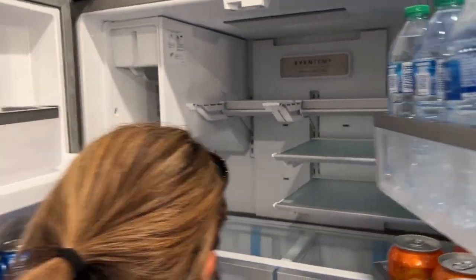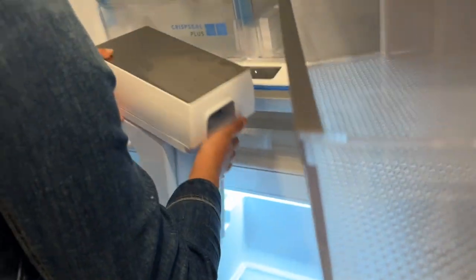Stocking water for our guests. Is that ice? That crazy ice? Tons all the way here. What does it look like outside?